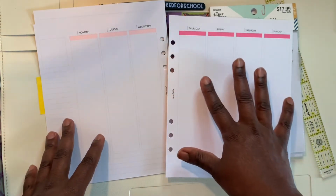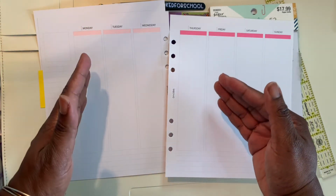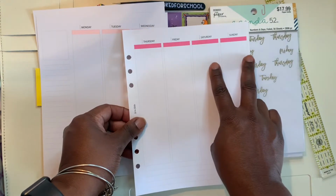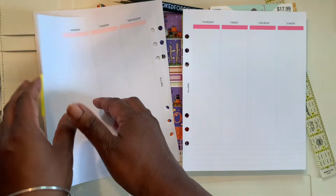So I'm just going to go ahead and put it in the new month versus, I know some people, they do the end of the month, they will stop in September, and then they will just only do these 2 days for October. Yeah, no, I'm not going to do that. So that's how it's going to be.